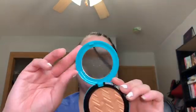So this is the Patrick Star collection that came out last year with MAC. I couldn't find this on the MAC website at all, so they must be done with the entire collection. They must have sold out or got rid of it. But a bronzer or a highlighter from Becca is originally $30. So this I'm thinking is maybe $30 or $34. I do not know. I got this for $14.99 at TJ Maxx. So you can't beat that.